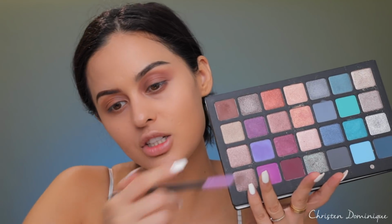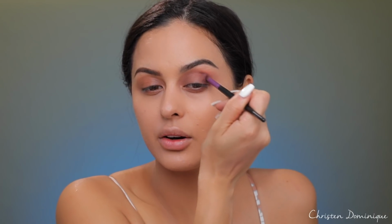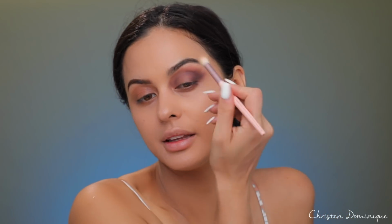So there is this deep plum color right here. If you haven't tried the Maybelline City Mini palettes, you definitely have to try them out. I'm gonna take this shade right here, this matte shade, and just start to work that on the crease, on the outer V of the eye. And I'm gonna make it go to a little point right here to give it more of a sultry look. I'm gonna go ahead and blend this guy out.